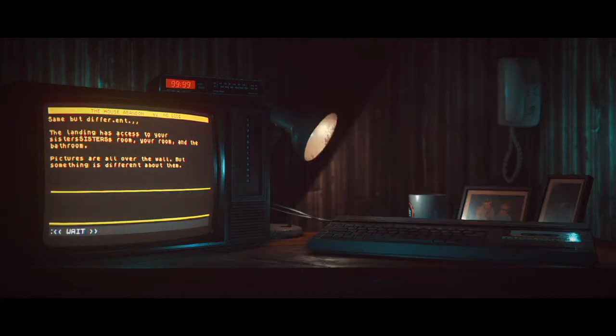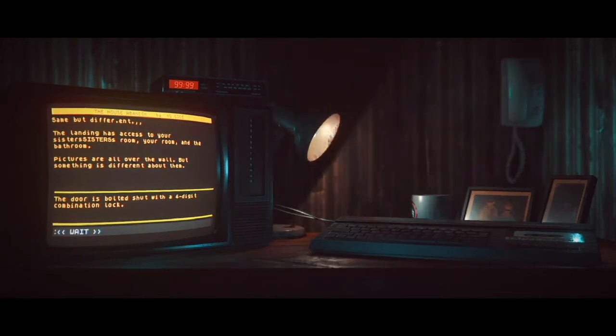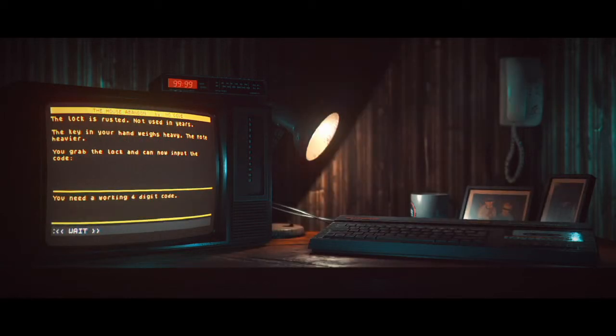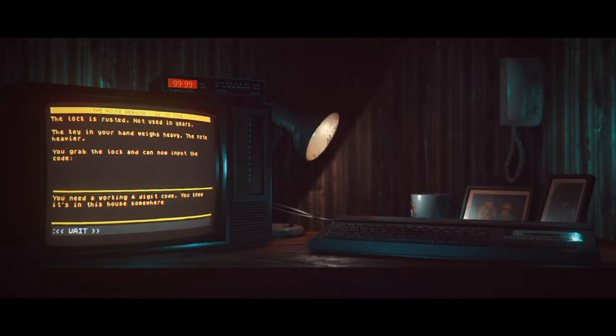Right. Oh, God. The door is bolted shut with a four-digit combination lock. Ah, right. Oh, okay. I'm guessing that's what the alarm clock is about. Can now input the code. Okay, let's try it. 9999. You know it's in the house somewhere. Oh! Okay, I've got to go find it. Oh! So it's not going to be that easy.